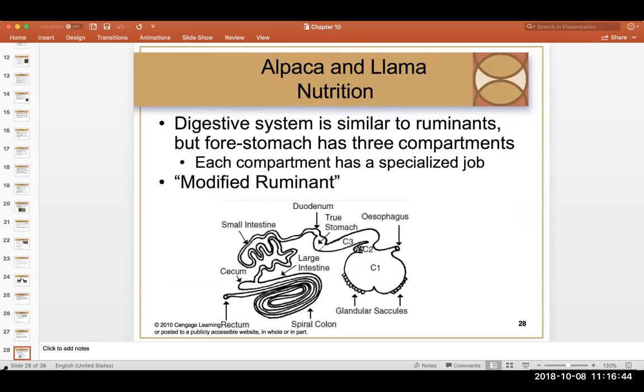So a little bit about their digestive system. They are very similar to ruminants, but they have 3 compartments instead of 4. So we call them a modified ruminant. You can see on this picture that the C stands for compartment: compartment 1, compartment 2, and compartment 3. Compartment 1 is probably a combination of the rumen and reticulum together in one big section, and then you have the other compartments. So they are a little bit weird, which is why they're called modified ruminants, because they have 3 compartments instead of 4.